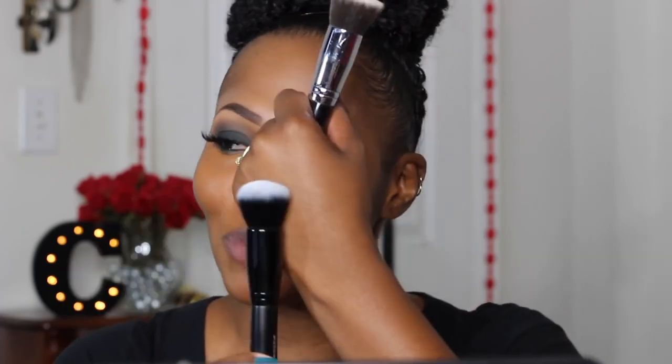I'm not sure if you guys are following the pattern, but the pattern is finding a brush that is dense so that it can apply and buff out the foundation. All right, so this is the Makeup Geek. And if you see me look this way, I'm totally looking at my monitor, okay? Oh, and this is the same exact brush, an e.l.f. brush. See, I have more than one because it's a love thing.